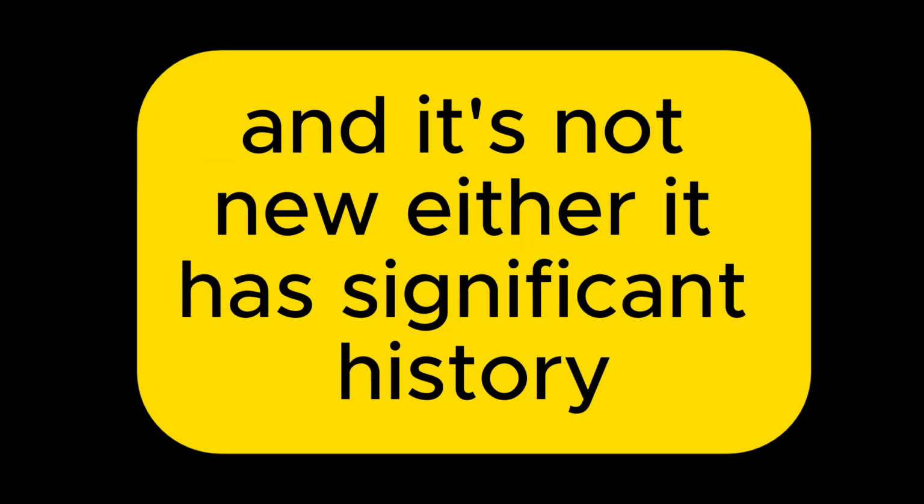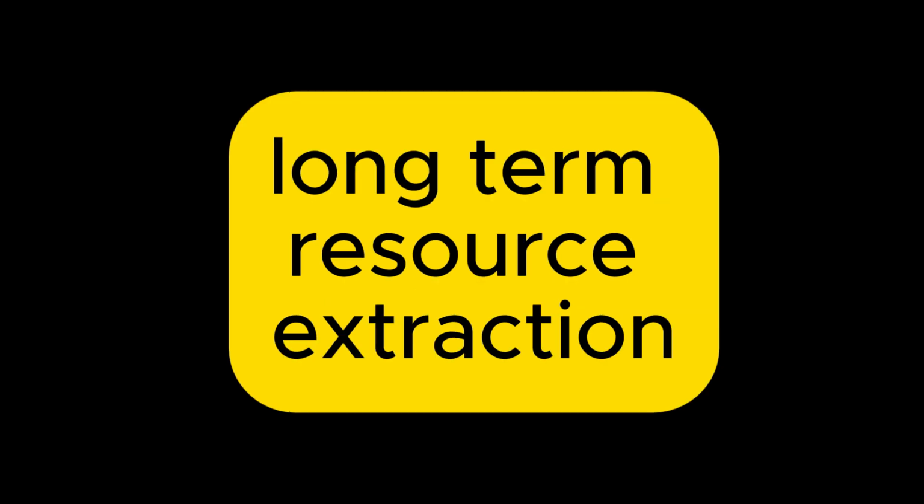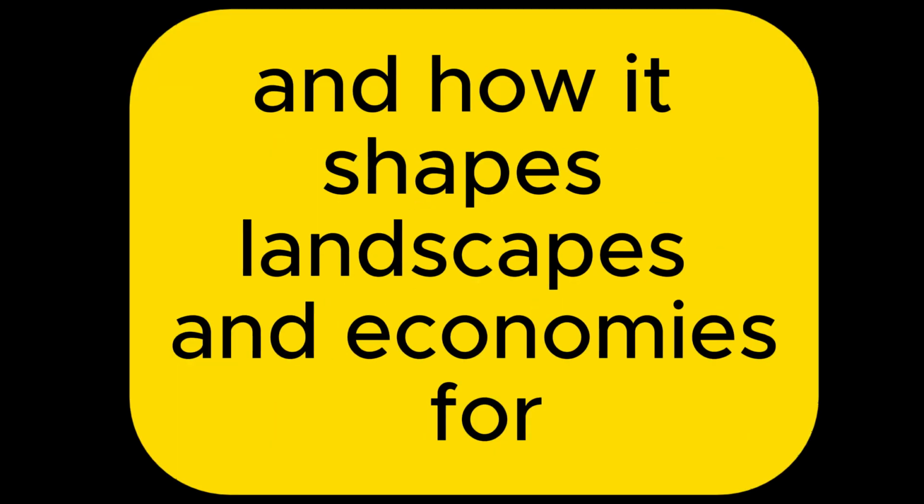Easily. And it's not new either. It has significant history. It was designated a National Historic Landmark way back in 1966. That tells you something about its impact, its importance over time. It really does. It's a symbol of long-term resource extraction and how it shapes landscapes and economies for generations.